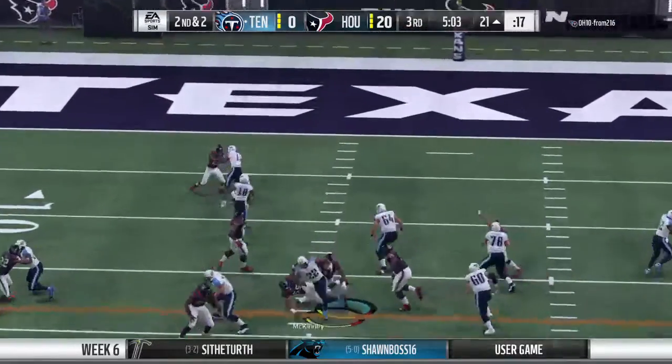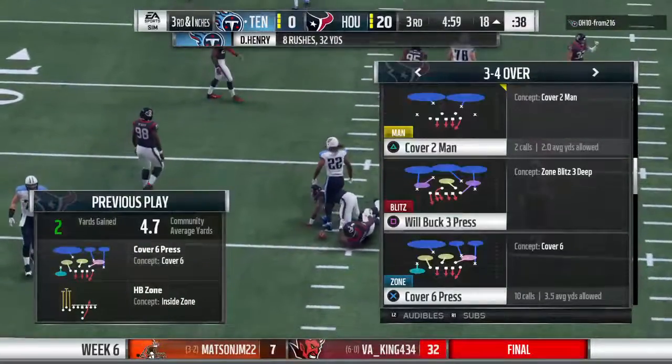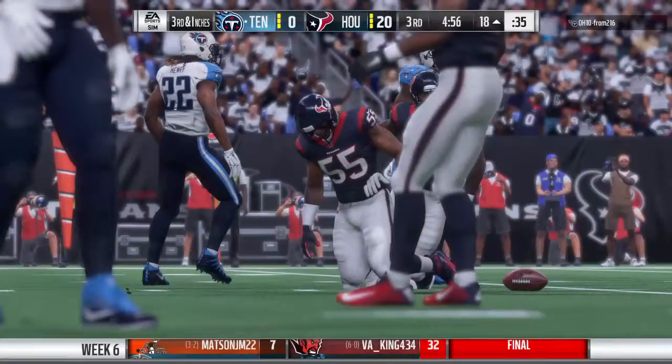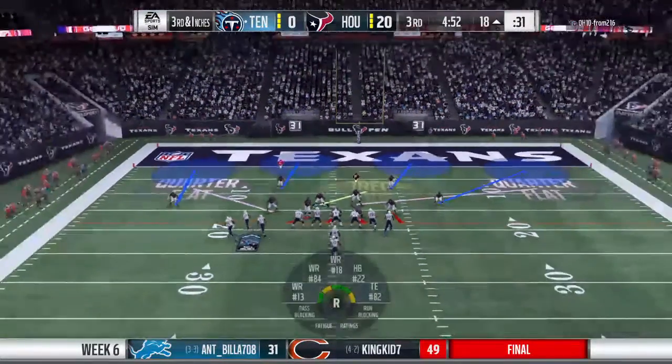They'll run it again with Henry. And he'll take this inside the 20 and down to the 18. It'll be a gain of 2 on the play, but they'll remain a few inches short here with 3rd down looming. And the defense searches for one more stop here after the run on 2nd down.